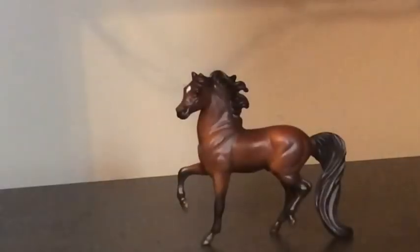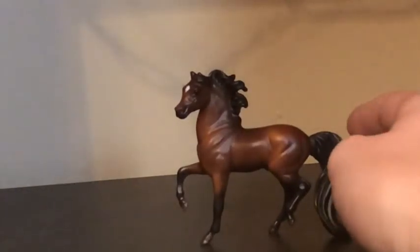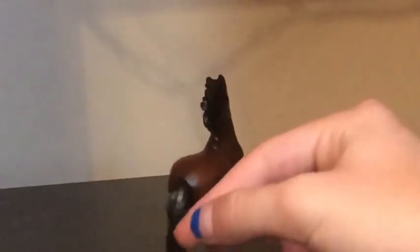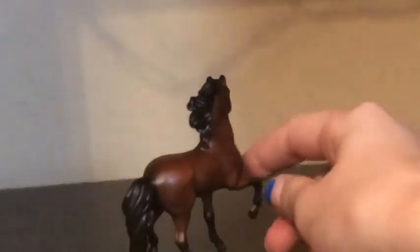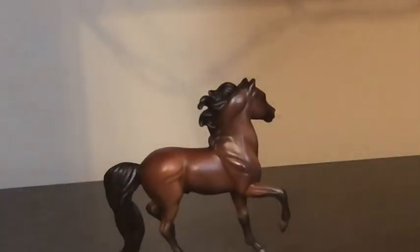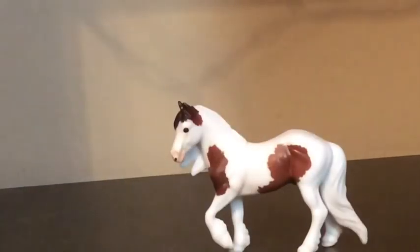So this is All Glory, and I kept that as a show name. He is beautiful, a really nice looking model. He stands really well, and that's a positive. I gave him a first name, which is Chaco, and I'm keeping his show name as All Glory. So, awesome. This is probably my favorite of all the stablemates.